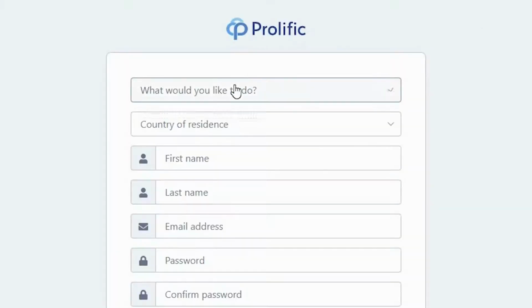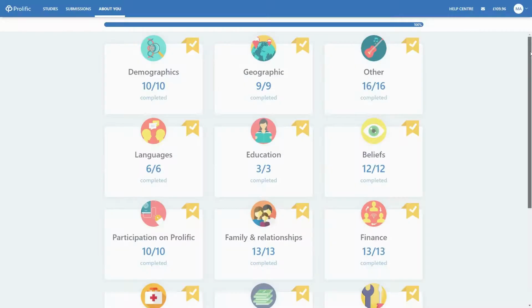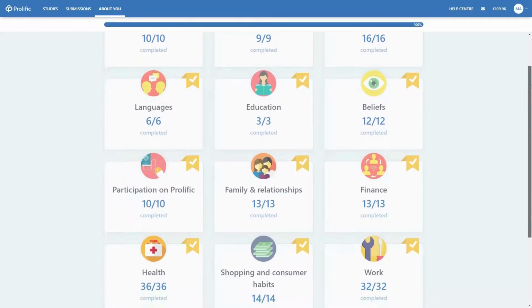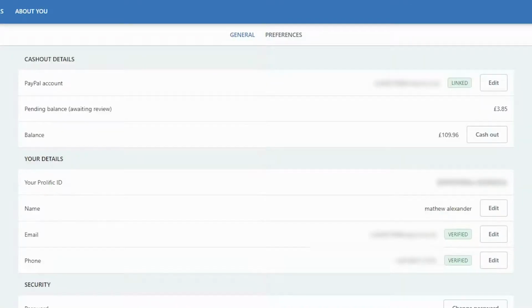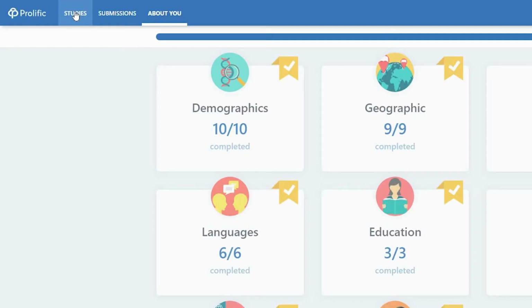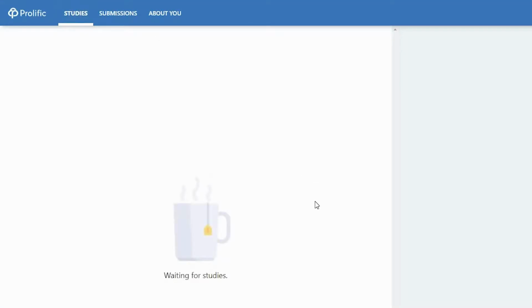Prolific works by eligible participants signing up, filling in many details about themselves, such that researchers can choose their participant pool to suit their study. I will assume that the researchers take care not to skew their results by choosing favourable participant pools. Once you've filled in all your details and connected your account to PayPal, you'll then want to sit on this tab within your Prolific account to wait for studies to become available.